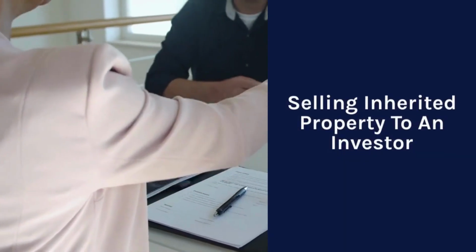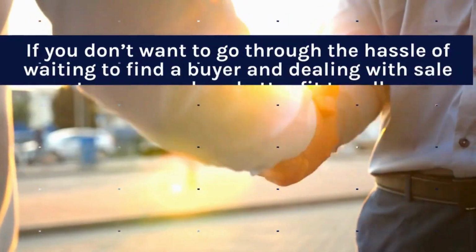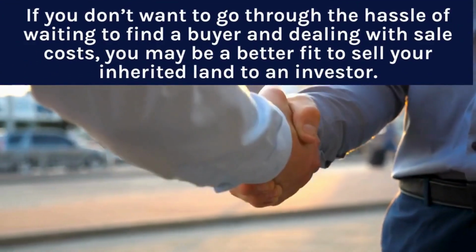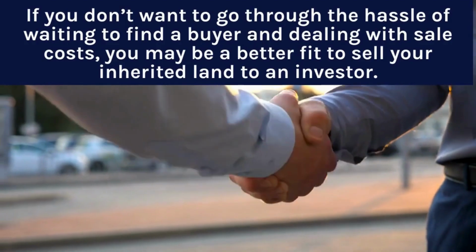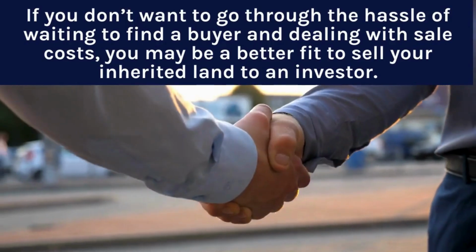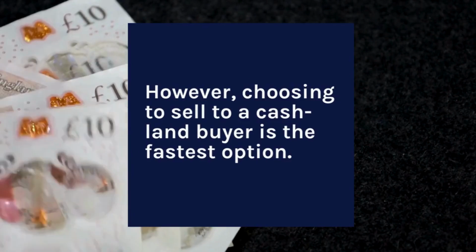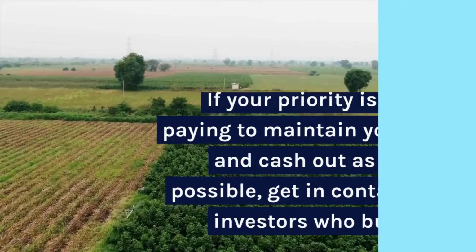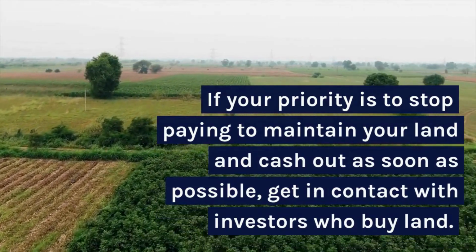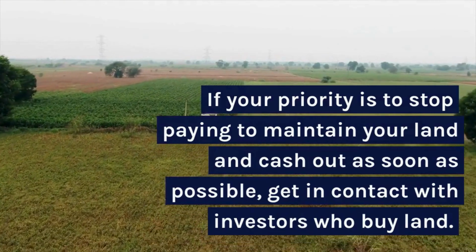Selling inherited property to an investor. If you don't want to go through the hassle of waiting to find a buyer and dealing with sale costs, you may be a better fit to sell your inherited land to an investor. However, choosing to sell to a cash land buyer is the fastest option. If your priority is to stop paying to maintain your land and cash out as soon as possible, get in contact with investors who buy land.